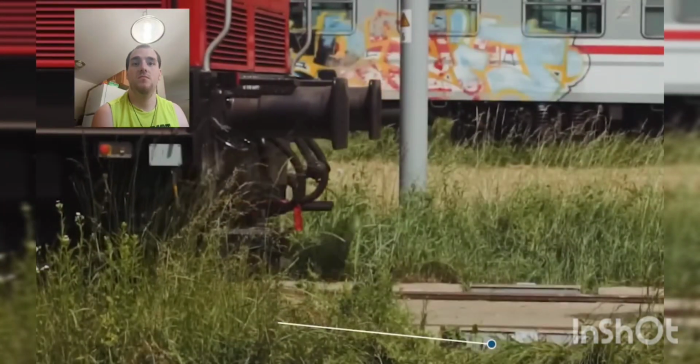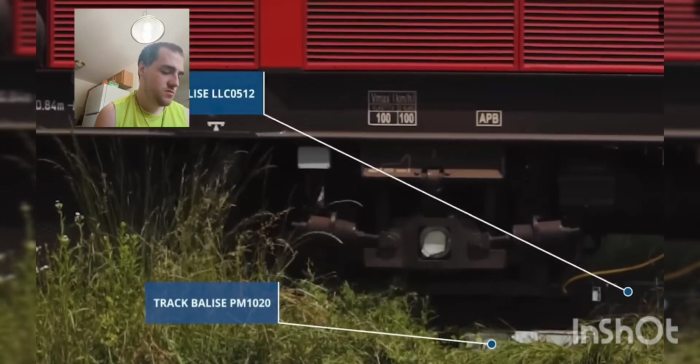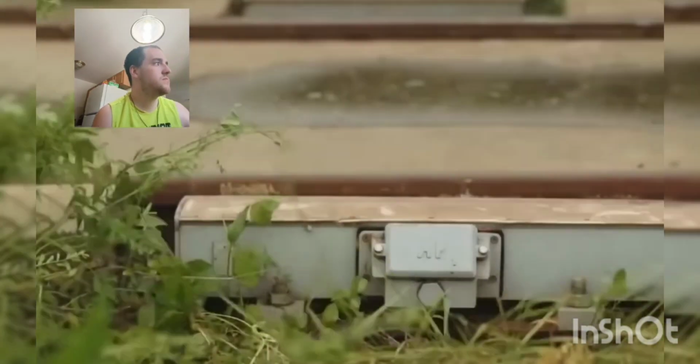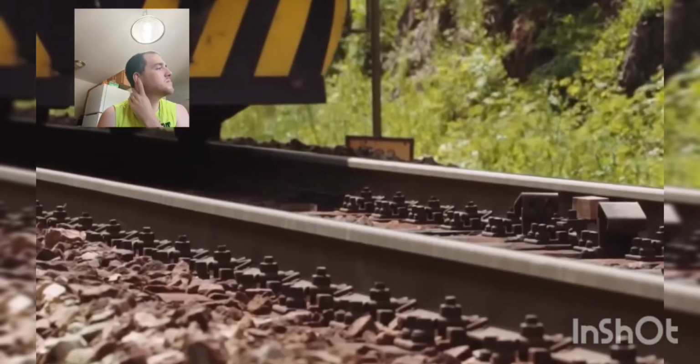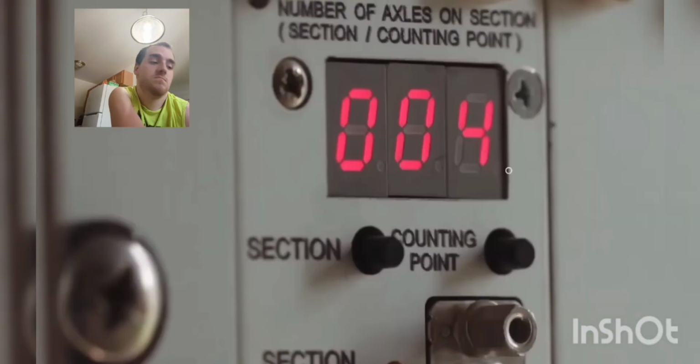The second is an axle counter system. It's far more precise than track circuits. It sends fewer false alerts and gives operators a clearer picture of overall train movement. That allows for more informed decisions and helps prevent delays.